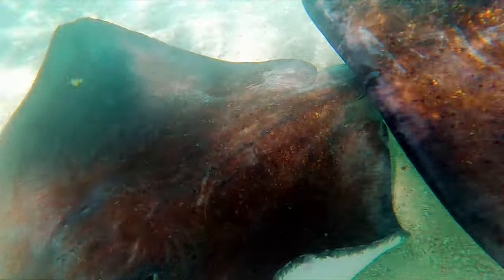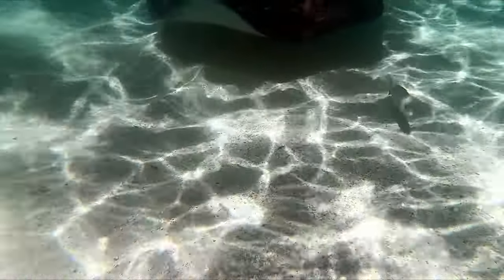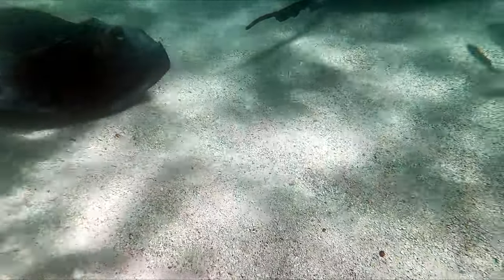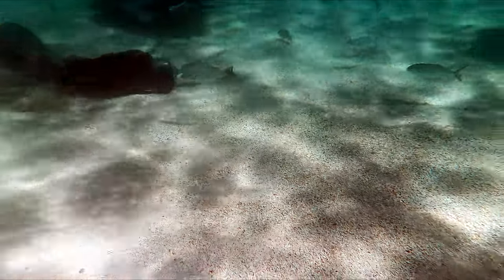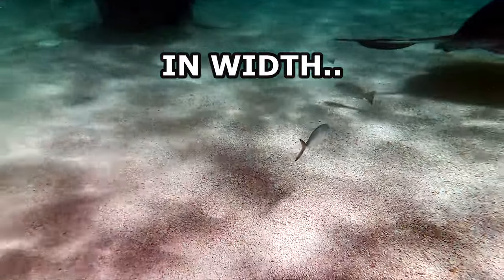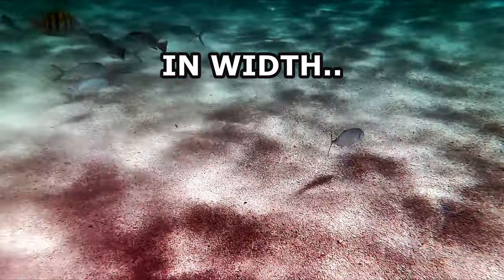Often you'll see a smaller stingray under a larger one, and I just assumed that was a mother and its child. As it turns out, the smaller ones are the males and the larger ones are the females. So the males are around 2 feet maybe, 2.5, and the females 3.5 to 4.5 feet, depending on which one you're looking at.